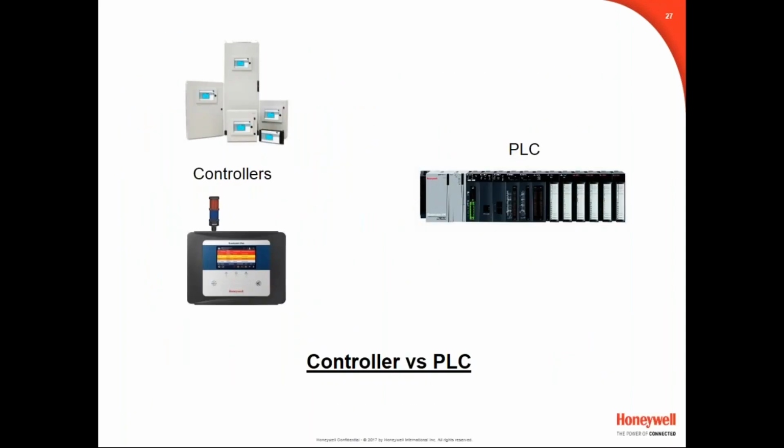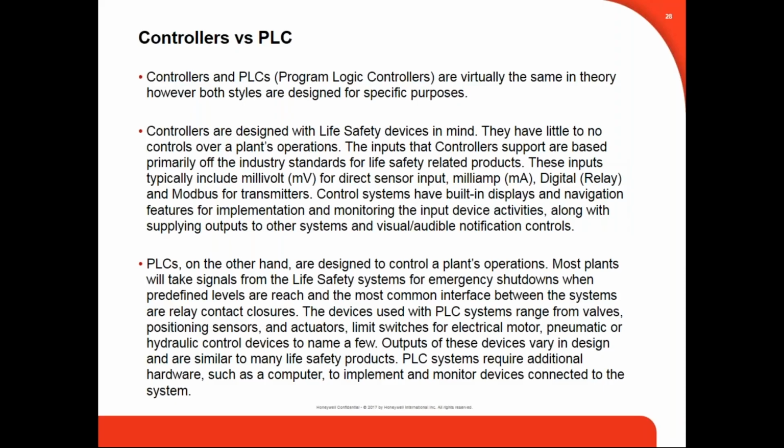Controllers versus PLCs. While there's a lot of verbiage on this slide, I'm not going to talk completely through it, but at the end of the day, controllers and PLC systems, programmable logic controllers, are virtually the same in theory. However, both systems have a unique design purpose. Controllers themselves were designed with life safety devices in mind, whereas PLCs were designed for plant control operations.